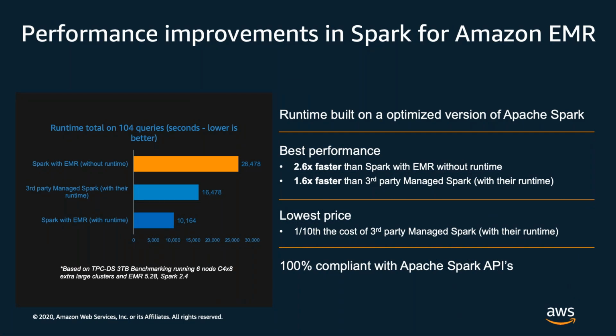Amazon EMR runtime for Apache Spark is a performance-optimized runtime for Apache Spark, which is available and turned on by default on the Amazon EMR cluster. It's a runtime that is built on top of the optimized version of Apache Spark. It gives the best performance by running up to 2.6 times faster than Spark on EMR running without the runtime. It provides the best performance even when compared to the vanilla version of Apache Spark that you find in the open source community.